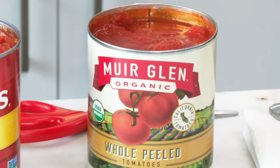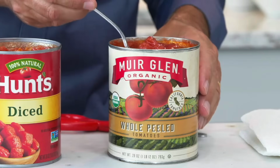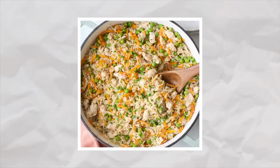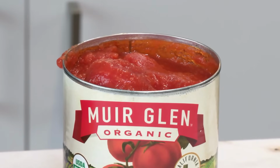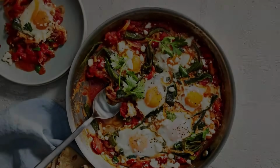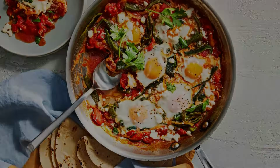Whole peeled, diced, crushed, or even as paste, each form brings its own advantages. Crushed tomatoes can instantly transform a bland rice dish into a savory meal, while tomato paste can add depth and richness to stews and beans, enhancing flavor and giving meals that home-cooked comfort we all crave when times get tough.